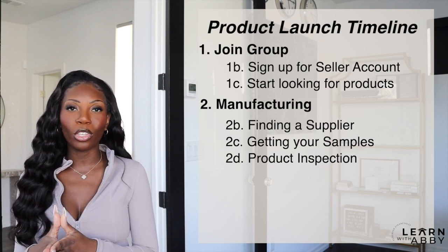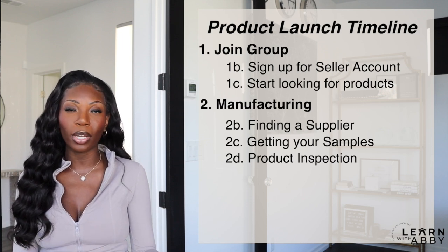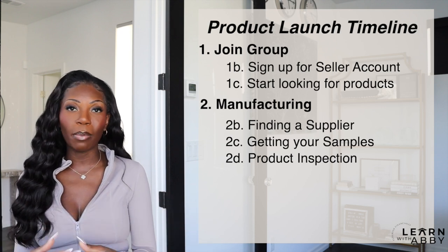And you want to make sure that you are hiring a reputable inspection company to go and check out your products in China where they're being made, or if they're being made elsewhere. It doesn't matter, but you never want to skip that step of having the inspection done.